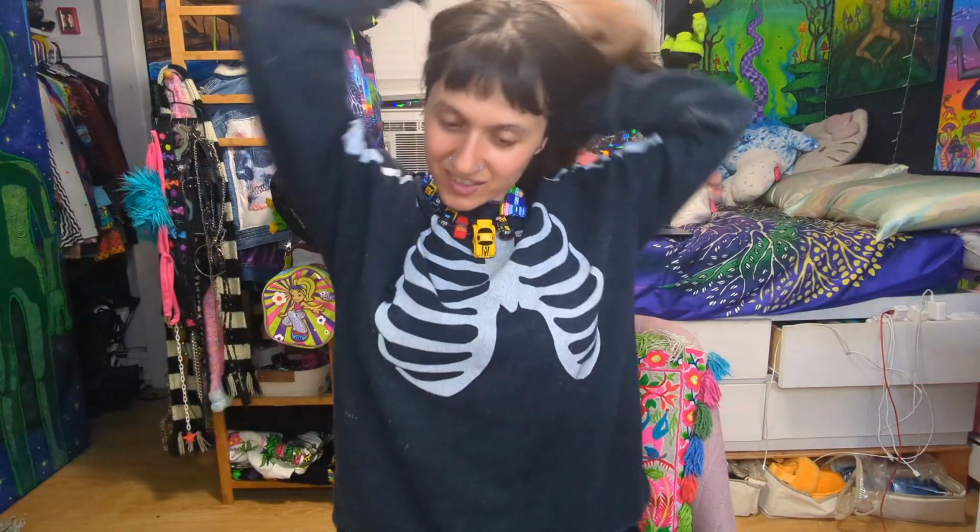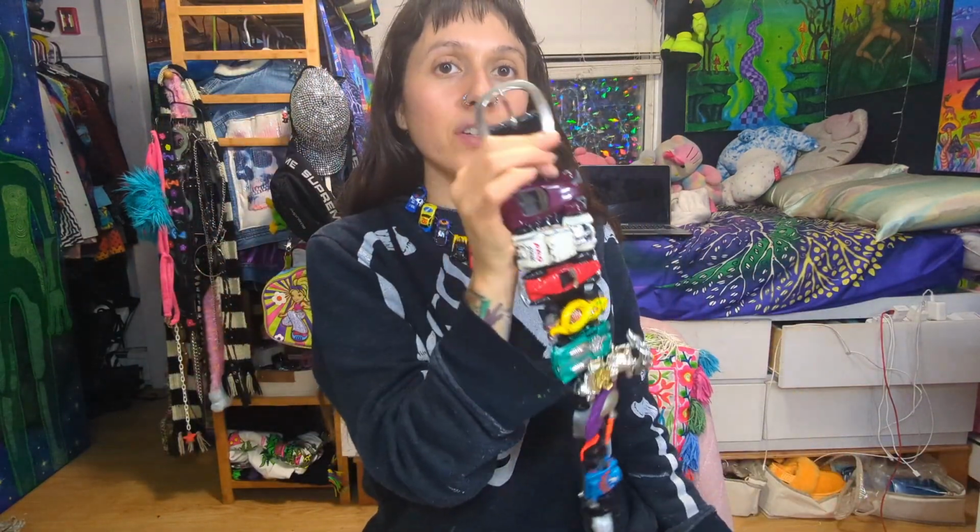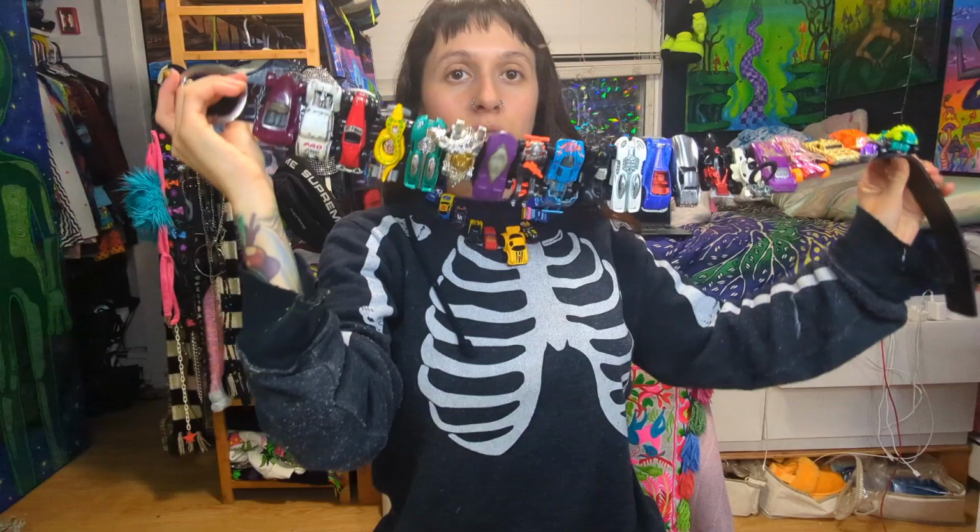They're just a bunch of little cards. Okay, so let me show you the belt. So I just went to the thrift store and got this random black belt for like $2, and wired all of the Matchbox cars on here.